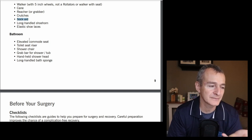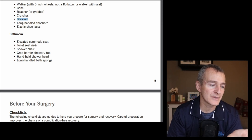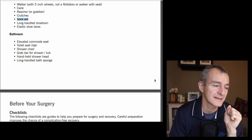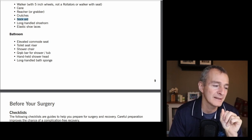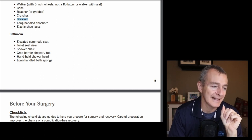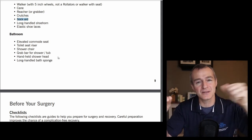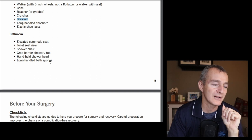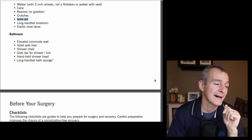In the bathroom, we talked about an elevated toilet seat. Toilet risers with handles on the side are great additions. A shower chair, something safe that allows you to get into the shower. The grab bar for the shower or the tub. A handheld shower head. That's the one that's got the long hose that attaches. You can bring it down, kind of use it wherever you need it. A long-handled shower sponge to reach those hard places.